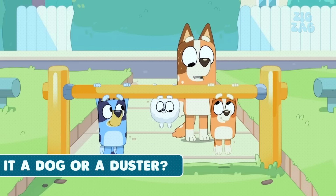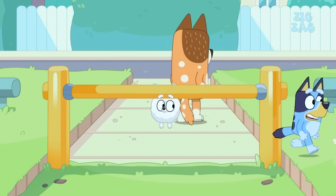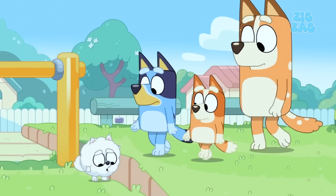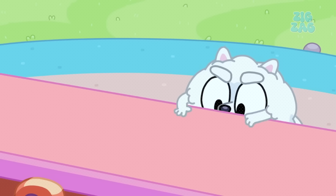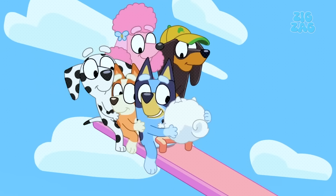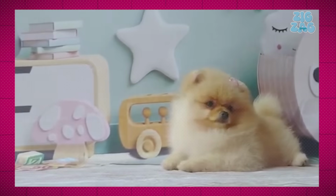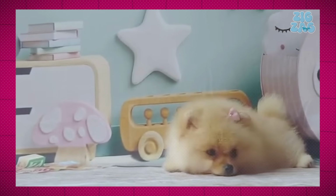Now let's talk about Pom Pom, who, as her name suggests, really looks like an actual pom-pom. She's the same age as Bingo, and because of her size, she struggles to climb onto different places and playground equipment. But in the episode Seesaw, Bandit helps her join in the fun and shows her that she's capable of doing anything. Her breed originates from Poland and is known as the German Spitz, specifically the Pomeranian.